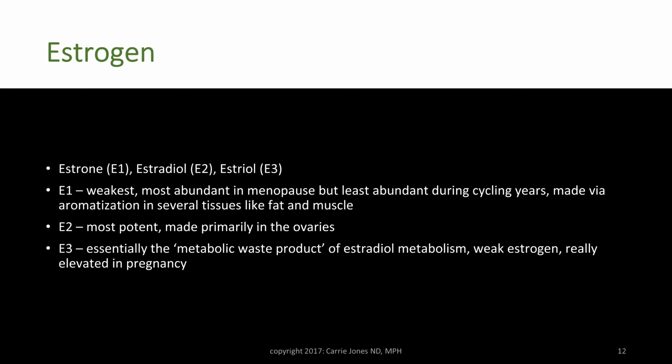Okay, so now we're going to talk about each hormone, what makes them high, what makes them low, and some of the symptoms that are associated with each. Let's talk estrogen, because that's the big one everyone wants to know about. Estrogen dominance, estrogen cancer risk, estrogen deficiency.